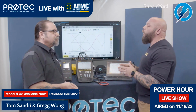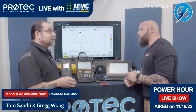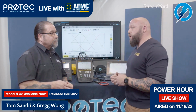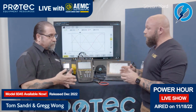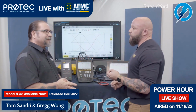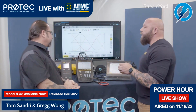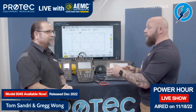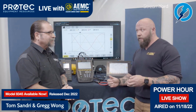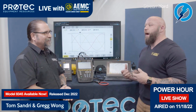But we have a whole host of probes that are going to be available with this instrument. One thing I also want to mention, if you're an owner of AEMC instruments already, or if you're renting them from Protec, which has a ton of our probes, this instrument is going to use our standard probe interface. It is a proprietary connector, but it's the same connector on the PEL. It's the same connector that's also on our current PowerPad as well. So if you already have those probes, you're not having to buy new probes.